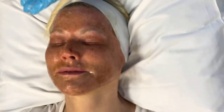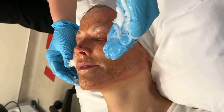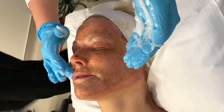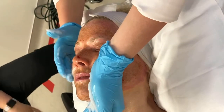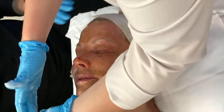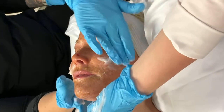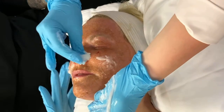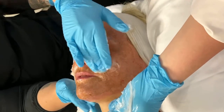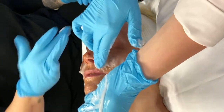And then before we're completely done, I'm just going to use a Q-tip and gently clean off her eyes. Like the sensitivity. Just being gooped up all the time. Like any pain or discomfort they felt afterwards was mostly from that. So she's going to look all frosted for about a week.